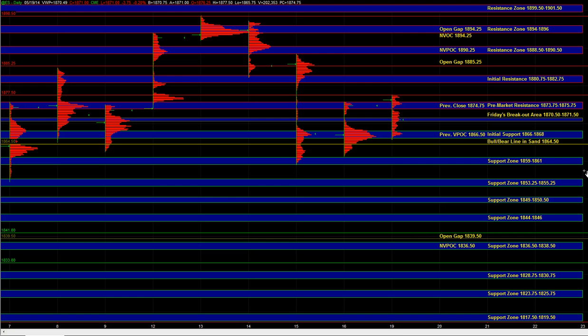Because at this point, if it breaks, it would just confirm the overnight sell side momentum, and then we could head lower. 64.5 is really the last spot. It's the bull bear line in the sand. It's the major HVN within this balance, and if we break that, that would just confirm the shift over to the sellers, and then we could go lower, test 59 to 61, which is the recent lows, and perhaps get some rotation there, but it could trigger liquidation as well.